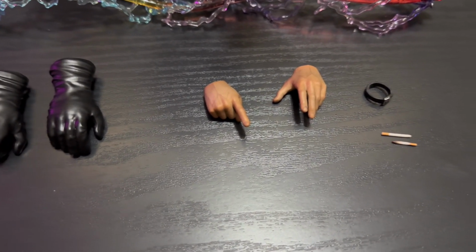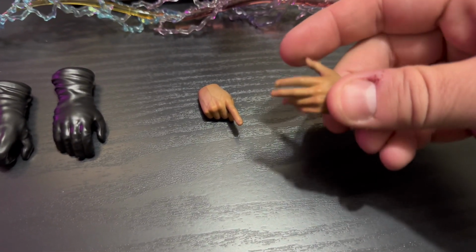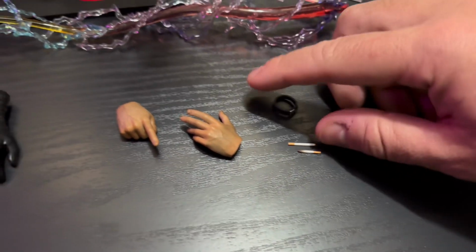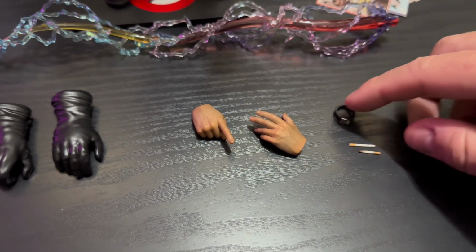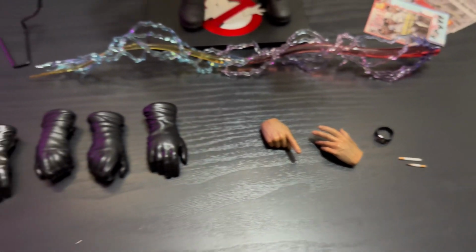He has the pointer finger, and then he has one right here if you want to put the cigarette in his hands, because in the first movie they did all smoke cigarettes. He comes with two versions of the cigarettes, a full one and kind of a burnt one. And you have his watch as well, so if you're wearing the non-gloved hands, you could put the watch on there as well. It was a custom watch that they all wore in the movie, so that is very nicely detailed.